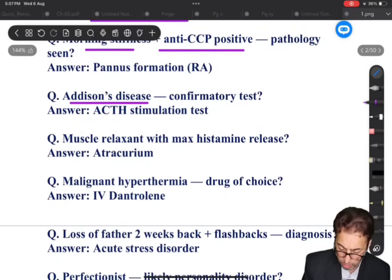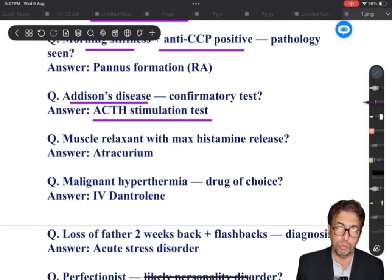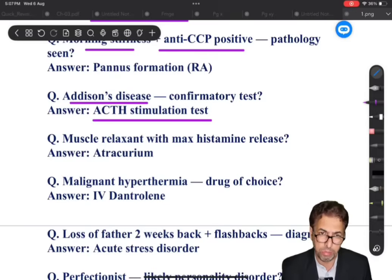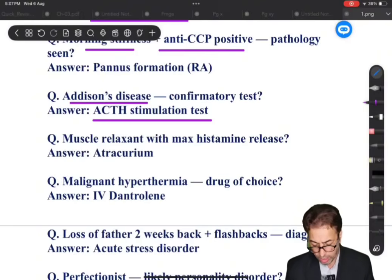For Addison's disease, what was the confirmatory test? By now, you read Cushing's disease, Addison's disease, you read acromegaly, you read cretinism, you read hypothyroidism, you read hyperthyroidism, and for that you have to remember that for Addison's disease, the confirmatory test is the ACTH stimulation test.